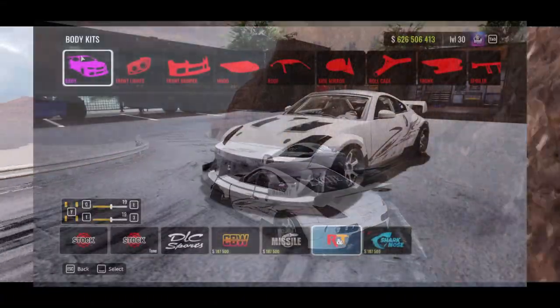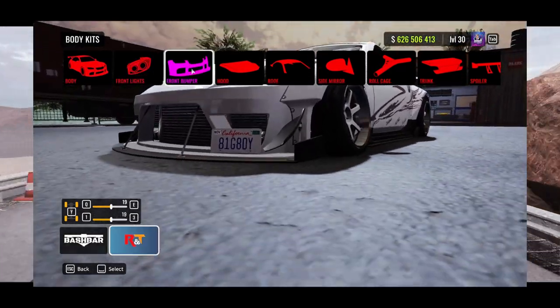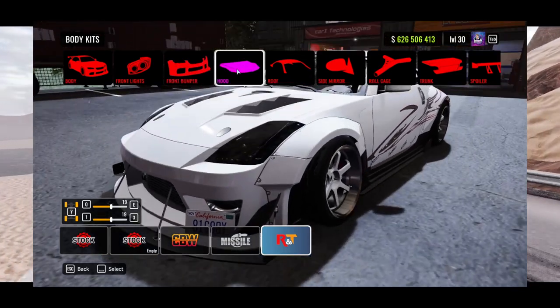With that out of the way, it's time for the tune. Now this thing's a bit of a strange car to drive. It's snappy, but it can also rotate nice and slow. It's a bit strange, I know.